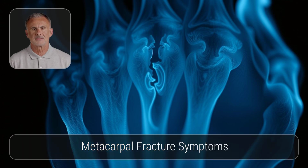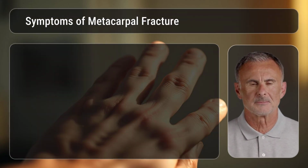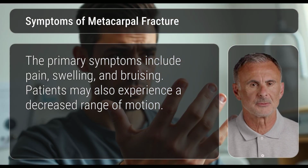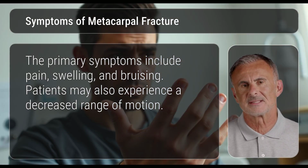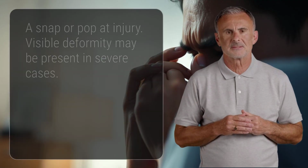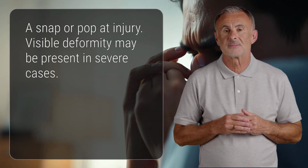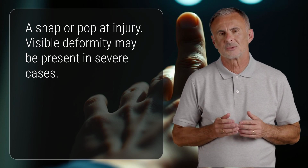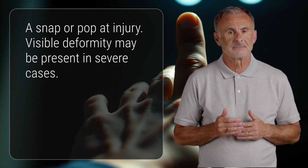What are the common symptoms of a metacarpal fracture? The primary symptoms of a metacarpal fracture include pain, swelling, and bruising. Patients may also experience a decreased range of motion in the affected fingers or hand. It's not uncommon for individuals to hear a snap or feel a pop at the moment of injury. Visible deformity, such as a bent finger, may also be present in more severe cases.